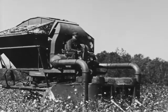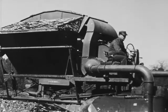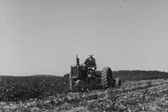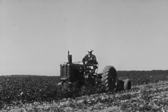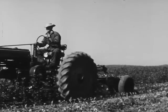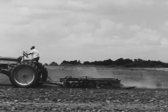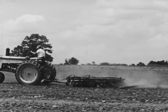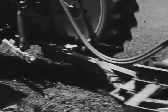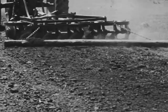But the work of growing the cotton with the help of machines begins long before the cotton harvest. Before planting cotton in the spring, the stalks of last year's crop are cut up and left to decay, thus adding humus to the soil. After plowing, the soil is further broken up by using a harrow. Finally, the field is ready for planting.